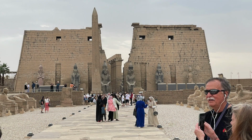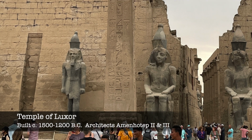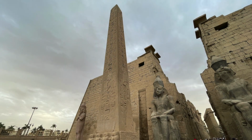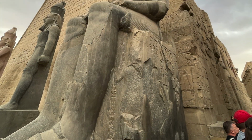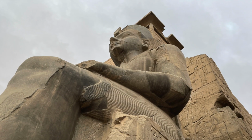Two massive seated statues of Ramses II guard the huge gateway and are flanked by four standing statues of the king. Two 80-foot obelisks once accompanied them, but today only one remains. The other stands at the Place de la Concorde in Paris.